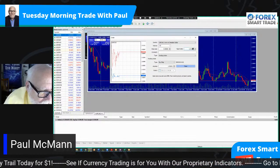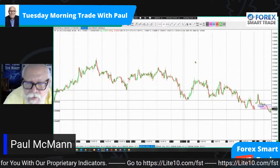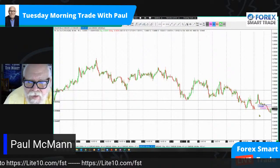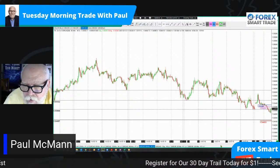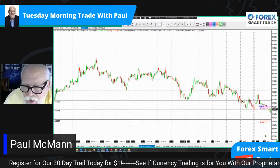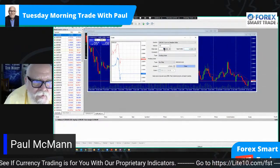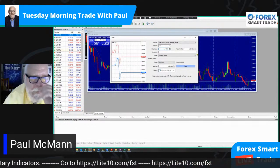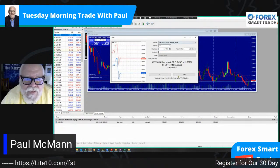Let's go back and take a look. I like to go 2 support and resistances away, so I would really like to take the stop loss right down here, 1.54433. So it has to break this line and this line to take me out. So 1.54433 and place.